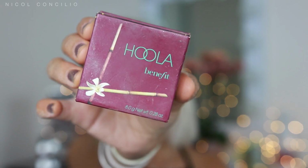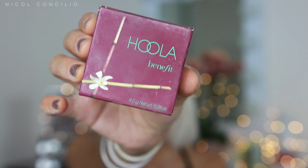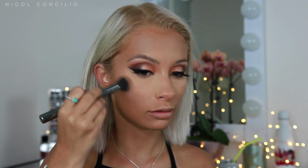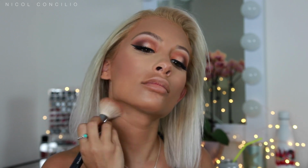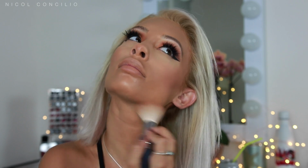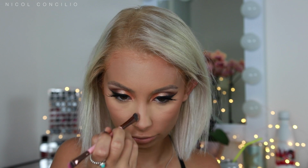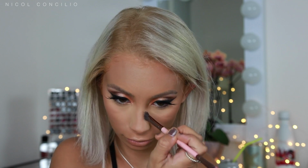To contour, I am taking the Hoola bronzer, of course, and I am just carving out my cheekbones with it. And yeah, I'm also contouring my nose. Gotta slim that ish out, let me tell you. And getting my forehead and my chin as well.